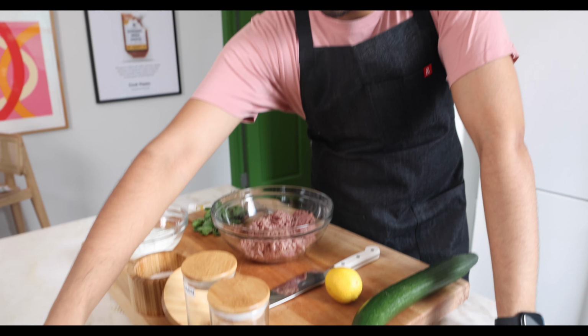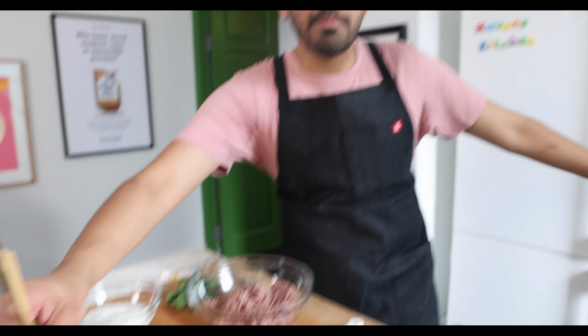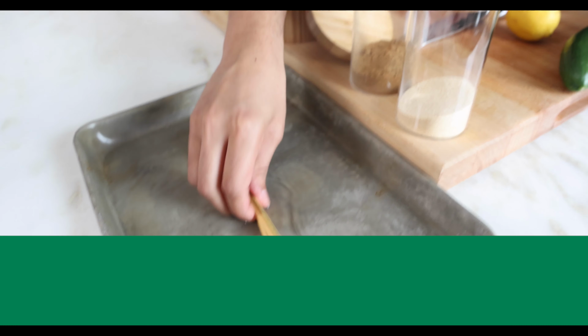So before I start with anything, and this is something I did about half an hour before I started this recipe, I have my skewers soaking in some water. And the reason for that is if I don't soak them, they are going to go on that hot grill pan and they're going to start to burn. And no one likes the taste of ash in their food.